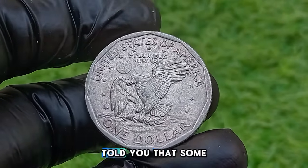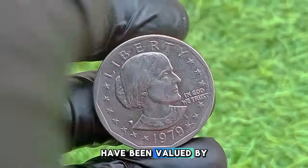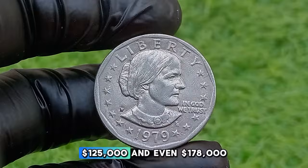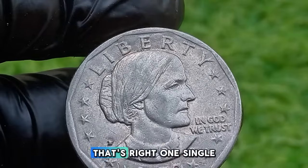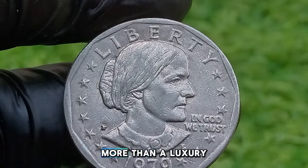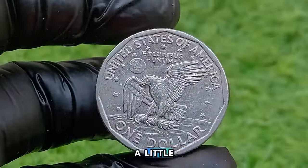But what if I told you that some of these coins, especially the ones with errors or rare features, have been valued by collectors for $100,000, $125,000, and even $178,000. That's right, one single coin that looks like pocket change could actually be worth more than a luxury car or a house. Now, let's slow down a little.